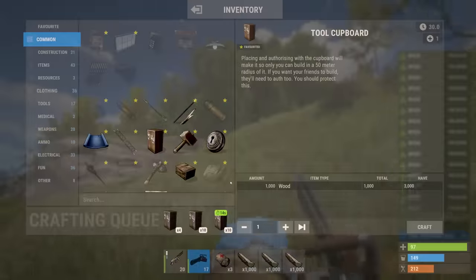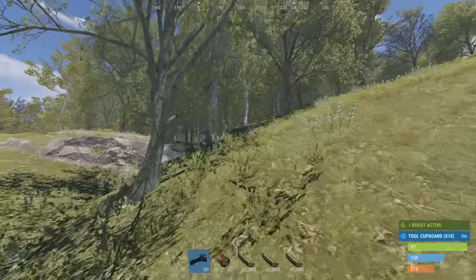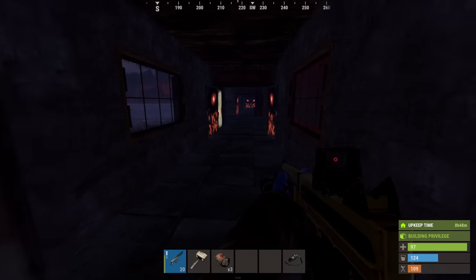Let me tell you this, guys. A chainsaw with an advanced wood tea is insane. I didn't even finish the tea. I got bored after filling 4 boxes of wood. The sun is coming up.